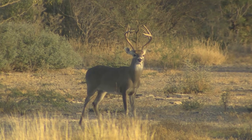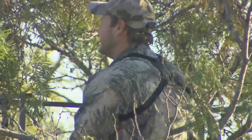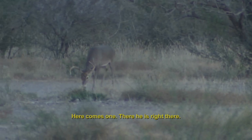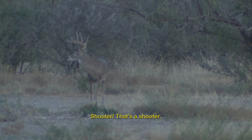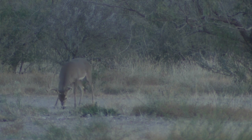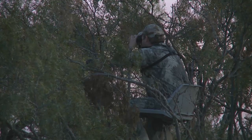You know, we had that one real tall, looked like a real tall 10. Kind of let him walk, and I was kicking myself after that for a little bit, thinking, man, I should have shot him. And right before dark, I saw this other one come out. Here comes one. I could see him working through the trees when he first came out. He cut across, and I could tell that he had a big frame on him. I knew that was a good one to take a look at anyway, and he was definitely a shooter.